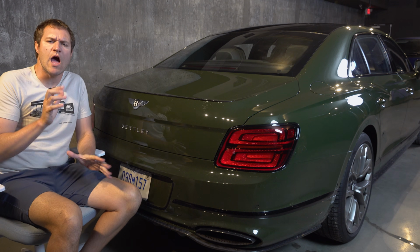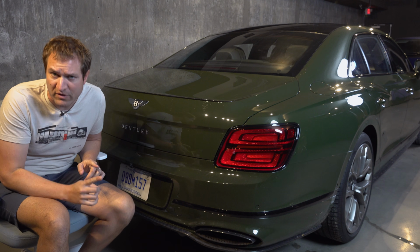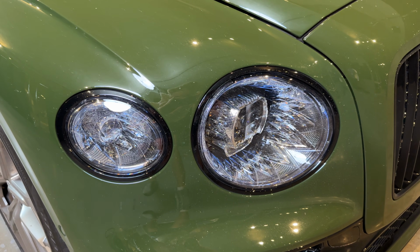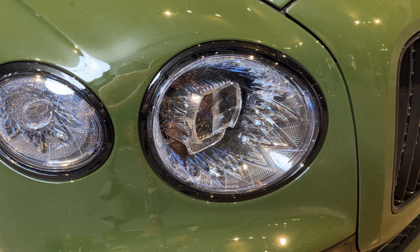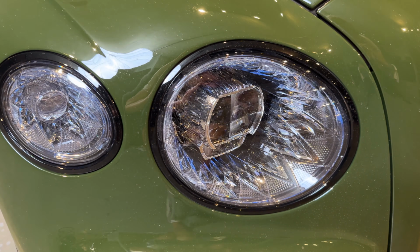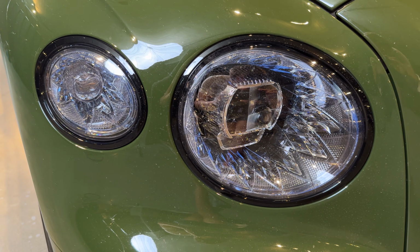And of course, there are many other interesting quirks apart from the fact that this is a speed model. For example, the headlights, which look absolutely beautiful, like crystal high quality jewelry. It's a really, really gorgeous look to match the high-end luxury and price tag of this car.